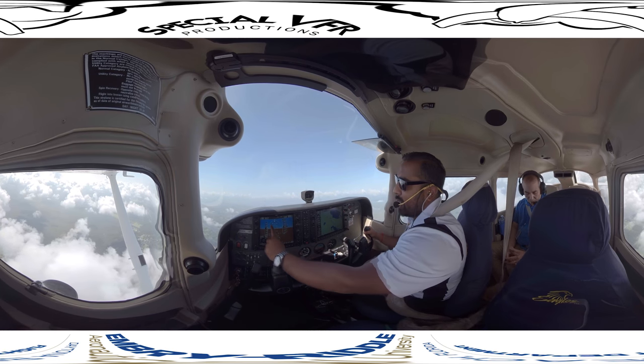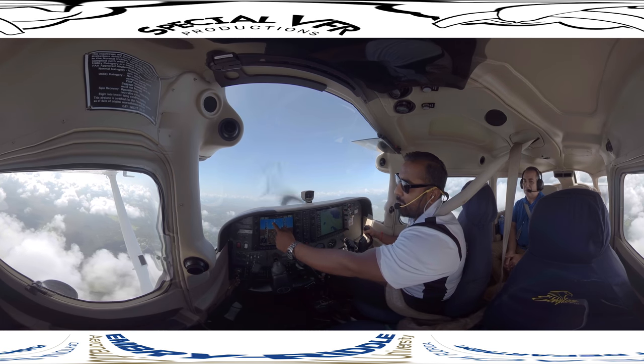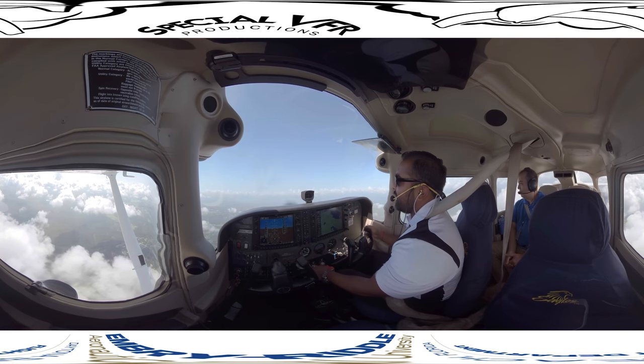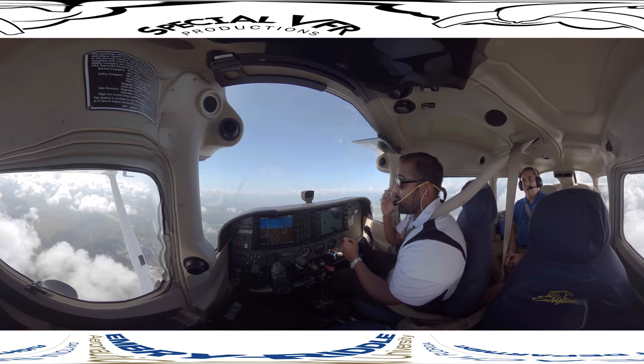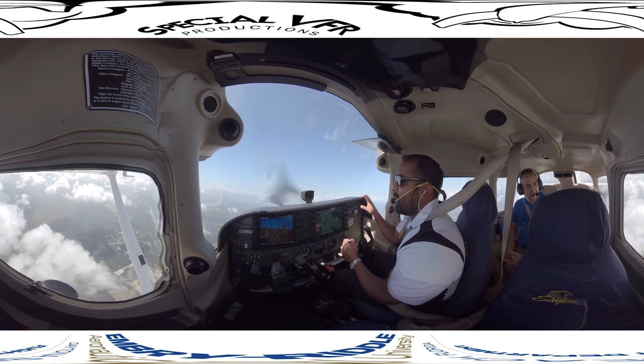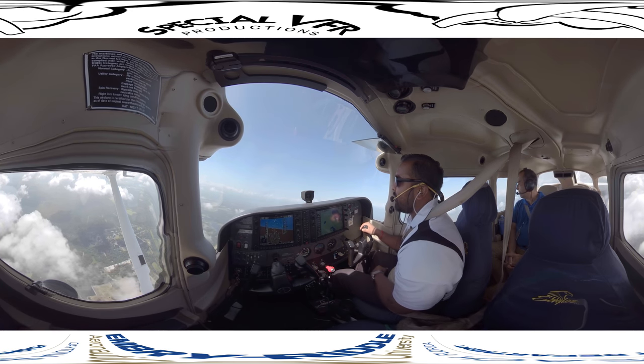Here's our attitude indicator, and it shows our bank angle. So we've got 10 degrees here, 20 degrees, and 30 degrees. We'll stay in that area for now. Heading southbound. A primary indication of our bank angle, though, once we're transitioning, is going to be our horizon. We'll use the horizon for everything. And since we're maintaining altitude, we're not going to adjust the power.